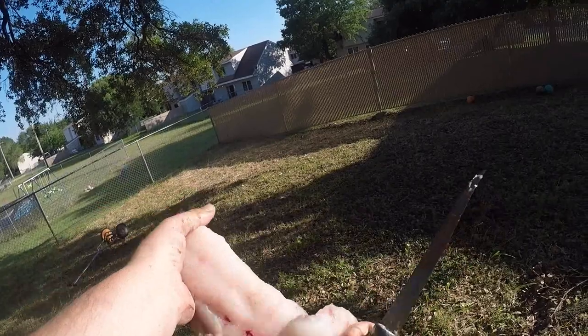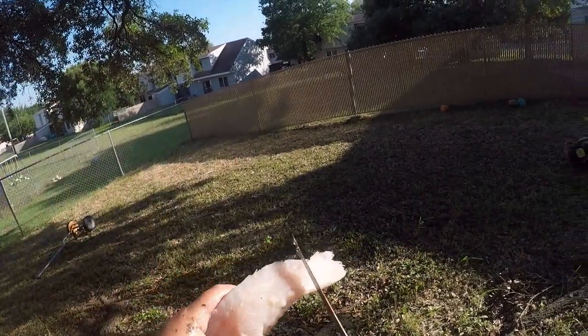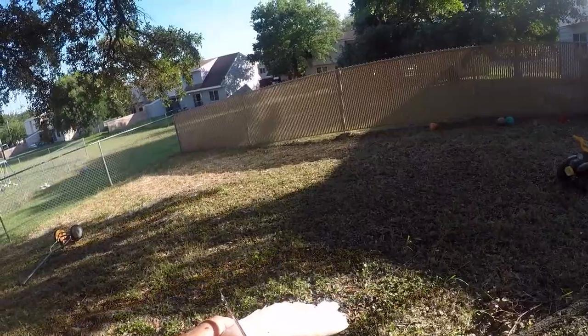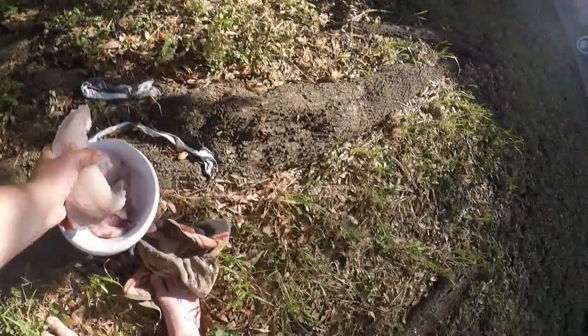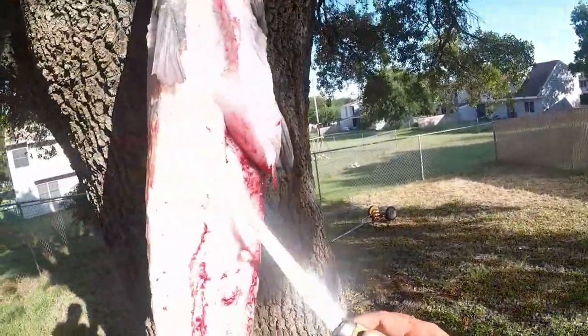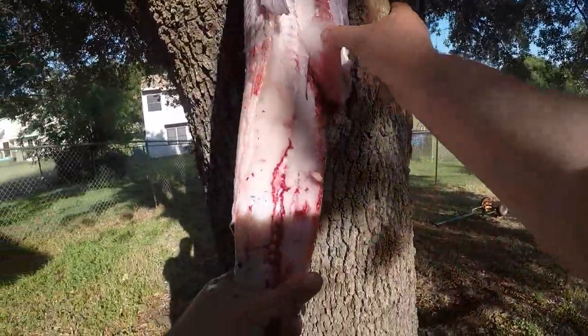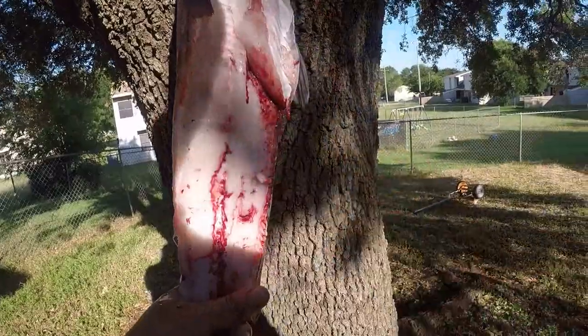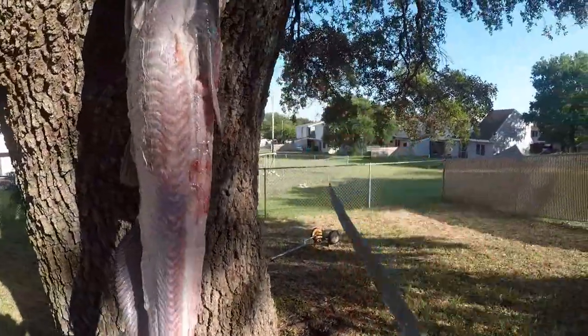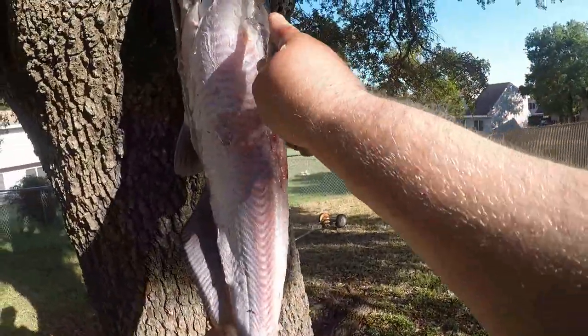Catfish dinner tonight. What I'm gonna do, I'll cut it into chunks, about like that, and I'll fry it. Any of this extra meat that's left on, or even some of the rib meat, cut that, make nuggets out of it. Get this other side real quick.